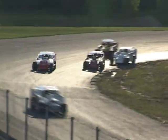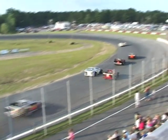Kane drifts high off turn number 2. That opens up room on the inside for Greg Atkins. Atkins trying to get the nose underneath. Here comes Boisvert working on the outside of the 73. Boisvert trying to get to Leon Gagnon on the outside. Gagnon down on the inside. Boisvert working on the rim on the outside as Andy Kane drifts up the track.